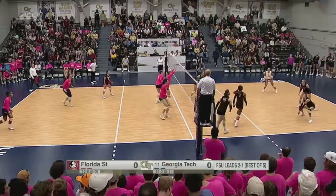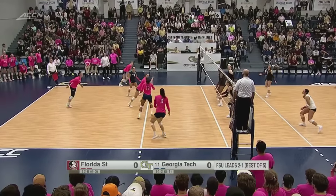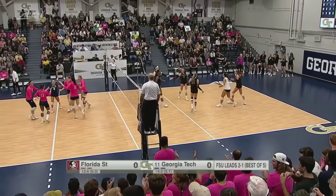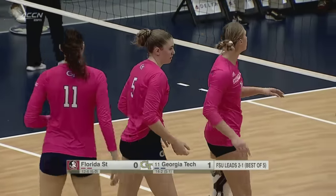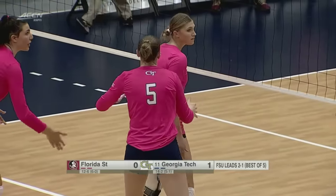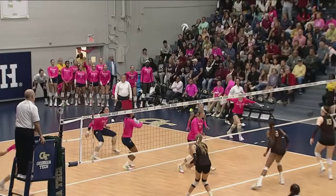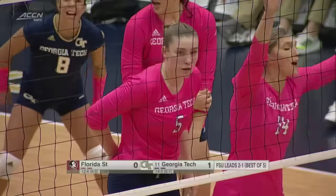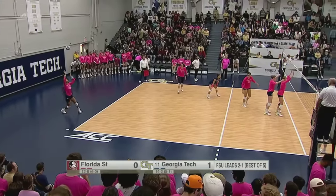And away we go with set number four. Almost an overpass. Michelle Collier wanting double contact. But they'll get the point anyway in Bertolino. Bertolino was on Georgia Tech's Elite Eight team going to the regional finals. She can carry the offense if you allow her that nice tight set to get it in front of her to work the block. Preseason all ACC.